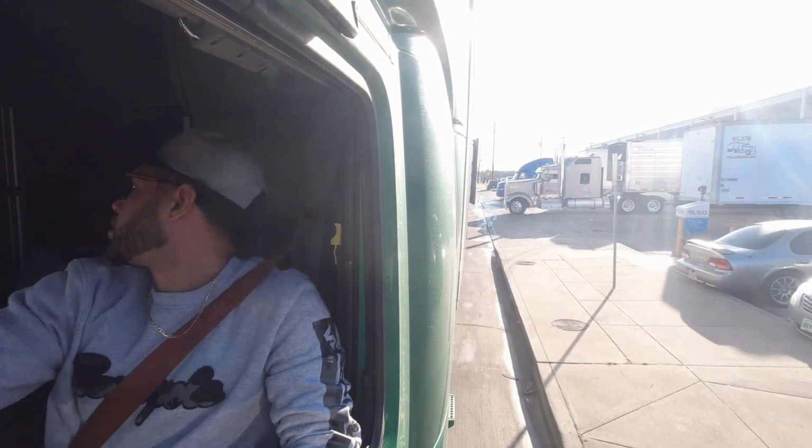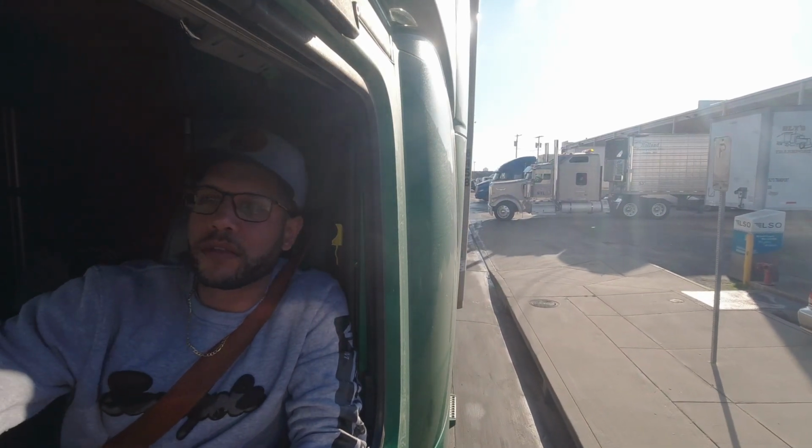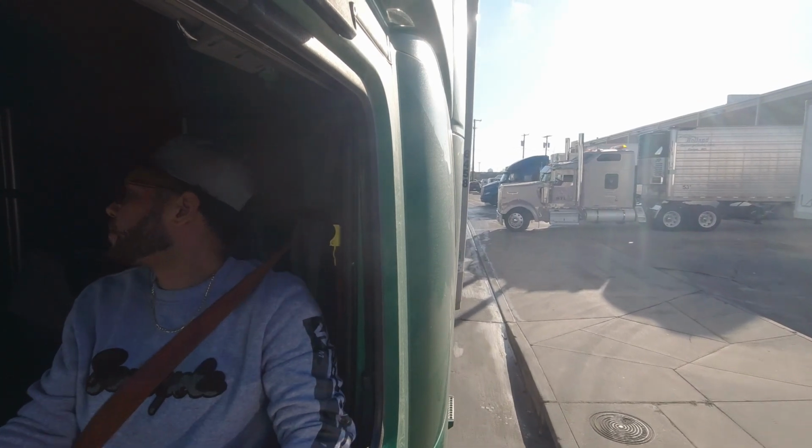Trying to keep it as close to the curb as possible, so that way I can set up nice because it's not too much space in there. This little road can be pulling out.